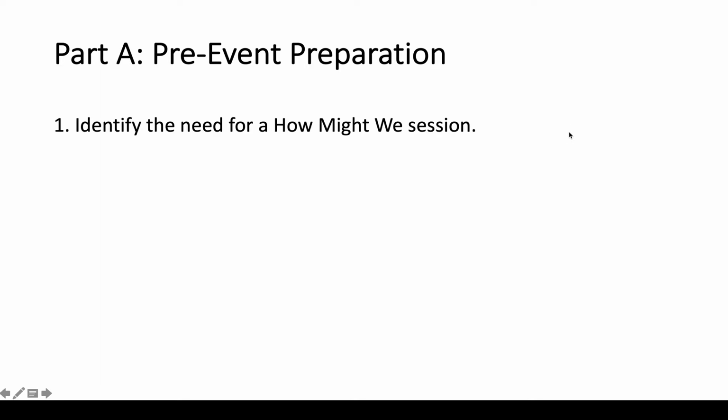So the very first thing you may want to consider is the need for a how might we session. And as I mentioned, this tool is good for being able to both generate lots of ideas to try to solve a particular problem, which would be phrased in this how might we prompt, or it might be good to promote teamwork, do strategic planning, operational goal setting, or company or brand identity, of which I found this is a really good tool for all of those above.